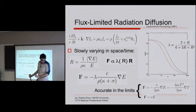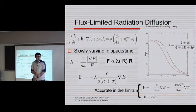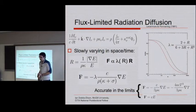So my approach is somewhat different. It's called Flux-Limited Radiation Diffusion. It was first suggested by Levermore and Pomraning in 1981, and it's essentially a closure relationship for the radiative transfer equations. In my formulation, in the stuff I'm going to show today, I assume that the radiative temperature is the same as the gas temperature. So that means that this radiative energy, E, the integral of this, will be aT to the fourth, where T is the local temperature.